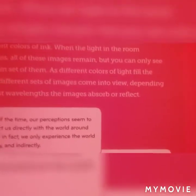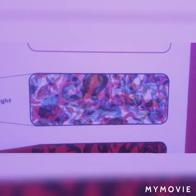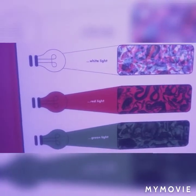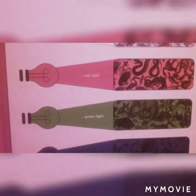Ooh, there's some words right there. Absorb and reflect. So here's those examples. So they have the white light. Yeah, see, there's the white light. Oh, because they're printed in the colors. Oh, so that's how they... So maybe if they change the lights in here, it's made to pick up that color. And then red light, you see, bam. Cool. Green light and blue light.